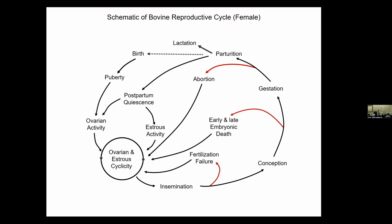She's born, and then she attains puberty. If she's a heifer, she starts ovarian cyclicity. That kind of gets into everything that we were talking about. Then she starts having estrus cycles. In a production system, that should not last. We don't want her to be showing a whole bunch of estrus cycles. We want her to be bred and to start a gestation through insemination or natural service, and then conceives, gestates, and goes all the way to parturition.